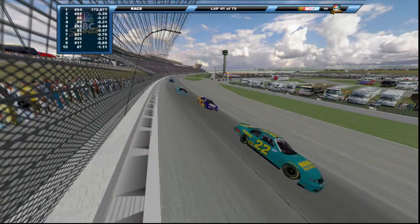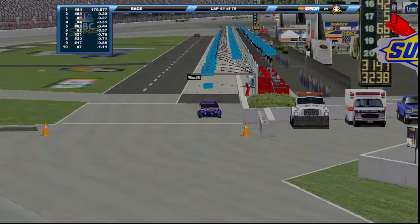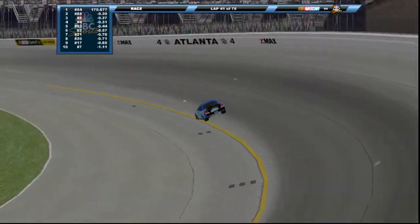They tried to take it 3 wide behind me. I see they tried to take me 3 wide. What the hell?